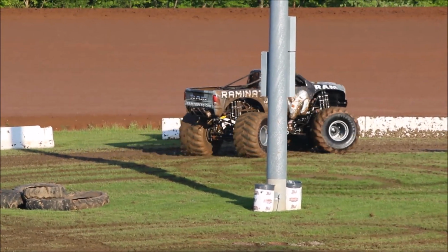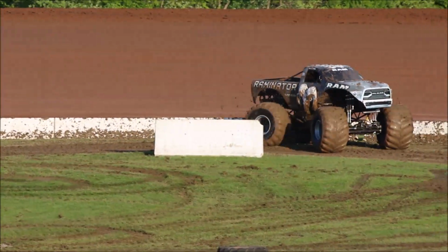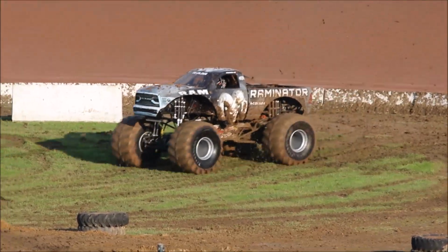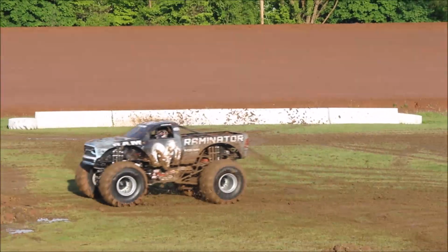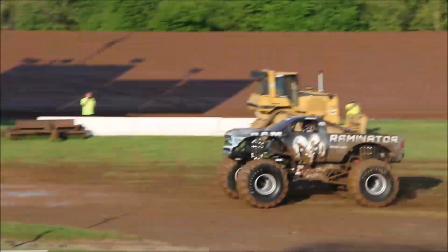Trying to do something. Trying to go around this barricade here. See what he's got. I think he might be going up for that bus. See the mud just spewing around everywhere. It's going to be a long time for these guys to get cleaned up. Nice job up and over that bus.